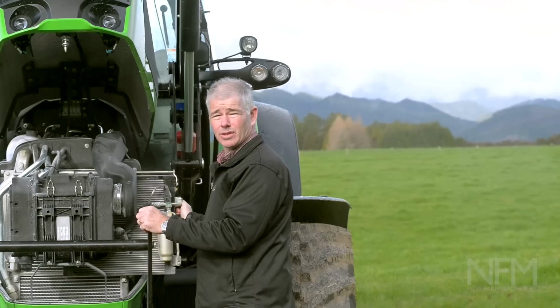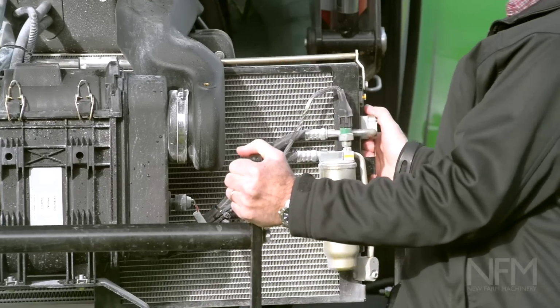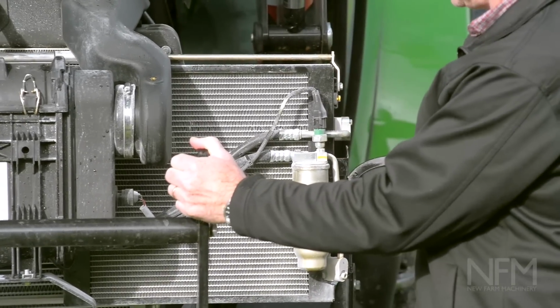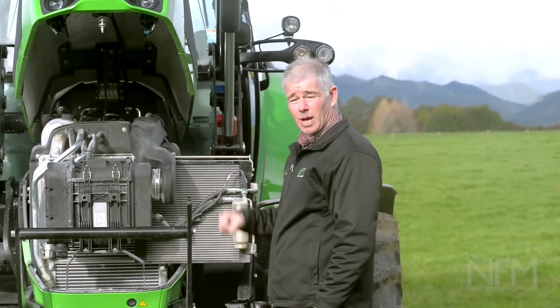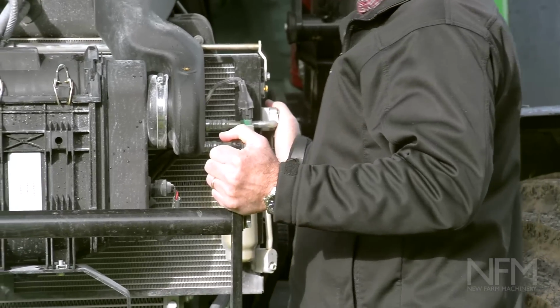A really good feature on these tractors too is the obvious maintenance and ease of it. By simply just pulling out the radiators, you can get the air in behind there and just blow them right out and clean them out. But as I say, it's just really easy to access and get to.